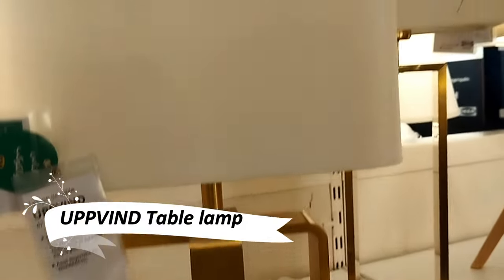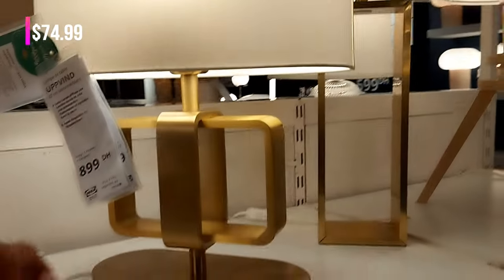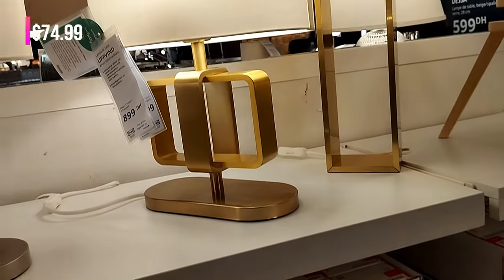The Upfine table lamp features a slim oval shade on a sturdy metal base, casting soft, decorative light wherever you place it. Pair it with the matching Upfine floor lamp for a coordinated lighting solution.